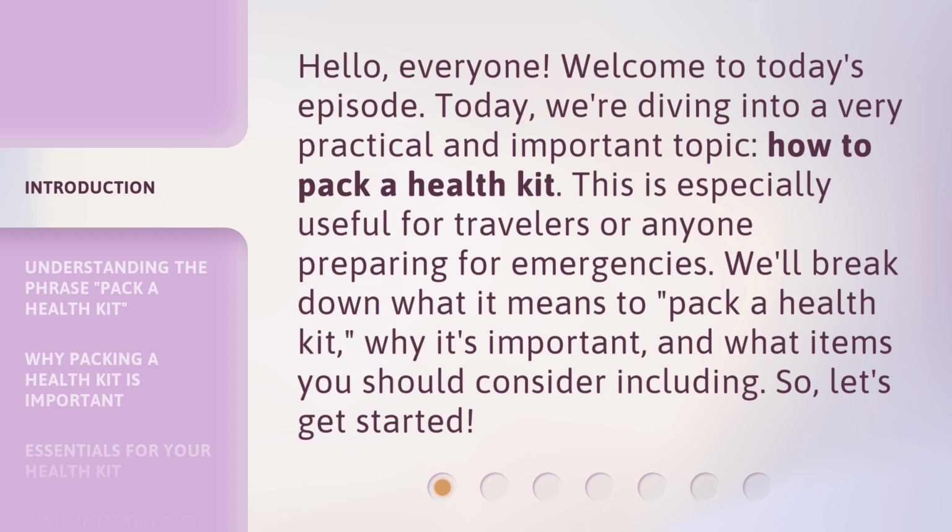Today, we're diving into a very practical and important topic: how to pack a health kit. This is especially useful for travelers or anyone preparing for emergencies. We'll break down what it means to pack a health kit, why it's important, and what items you should consider including. So, let's get started.